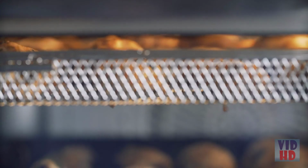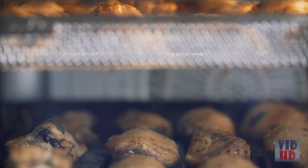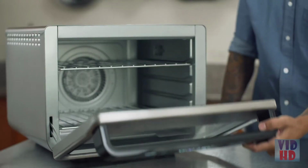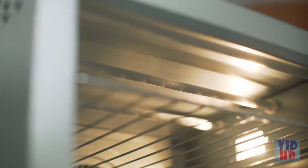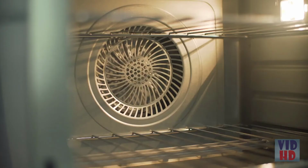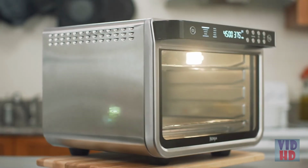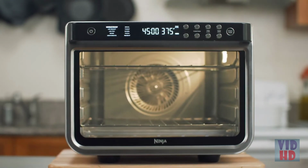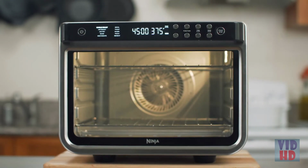With Ninja's exclusive True Surround Convection, you can cook evenly on 2 levels so that there's no rotating or swapping of pans required. Unlike other countertop ovens, this oven not only has heating elements on the top and bottom, but there's a third zone of heat, hidden around the fan, which helps make the cooking truly surround. It also has up to 10 times the convection power compared to a traditional full-size convection oven. And for you that means faster, crispier, and more even cooking on 2 levels.